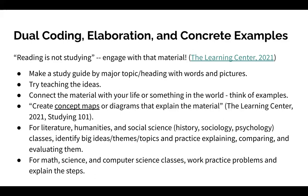Make the information meaningful or make silly associations. Our brains remember by connecting ideas to things we already know and grouping ideas together. Here are a few ideas about how to do that. Make a study guide by major topic or heading with words and pictures. Try teaching the ideas. Connect the material with your life or something in the world. Think of examples. Create concept maps or diagrams that explain the material.